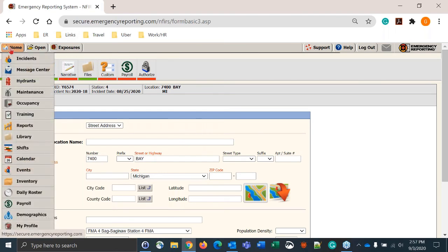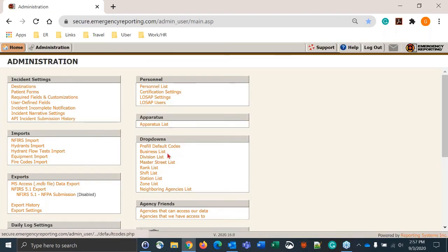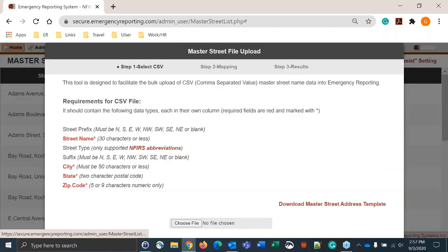The master street list is put in through your administration module. Click on master street list. This can be a bulk upload. Simply click on that, download the template, fill out the template, save the file. When you come back here, then you choose the file and it'll upload those master streets.